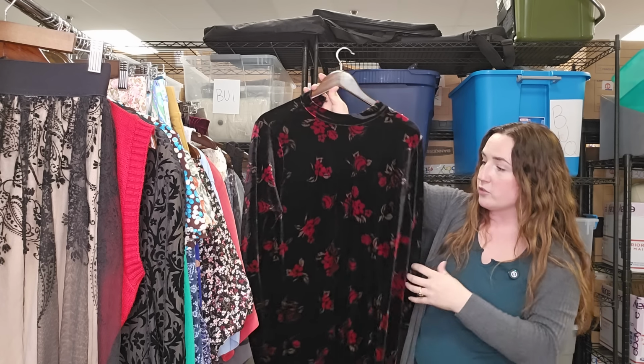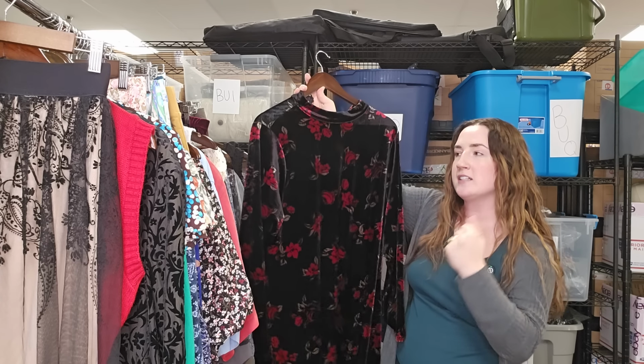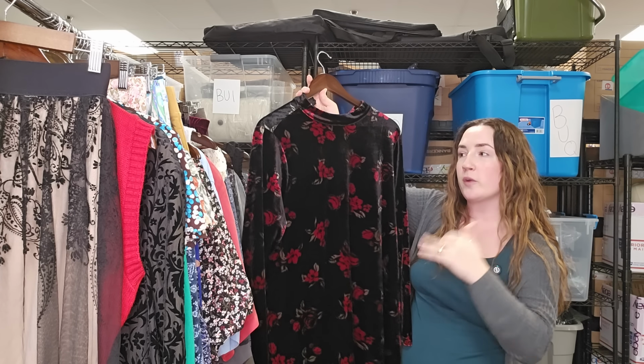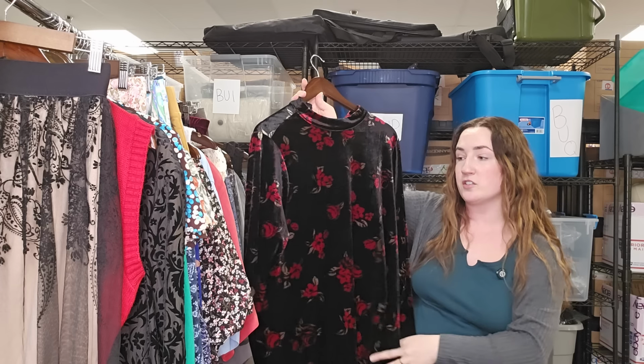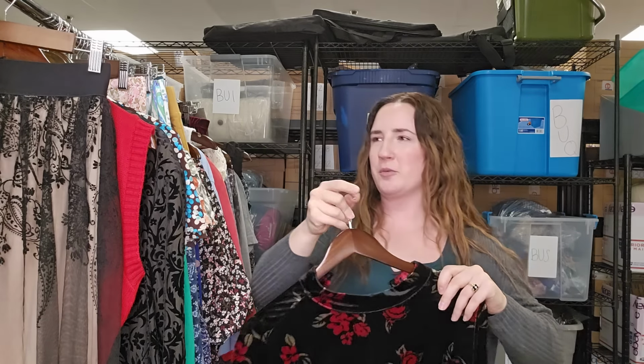This is just a knee-length dress, but it is long sleeve. It's all over velvet. So again, lots of really great factors that hold a lot of weight in search. And it, again, is really embodying that aesthetic. Probably list that for $25 as well.